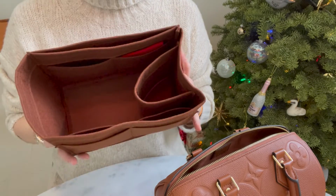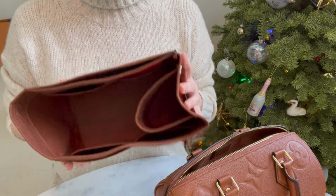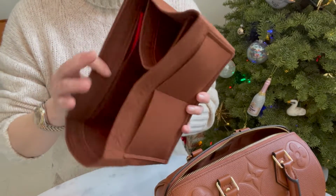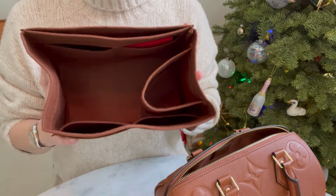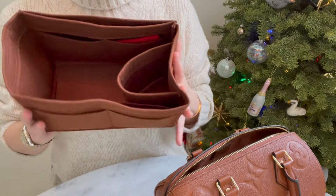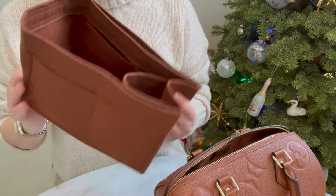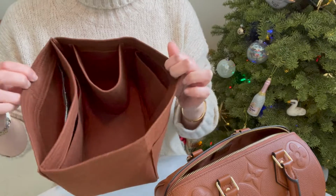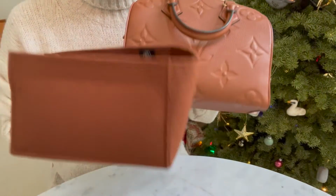I have a whole review on the Speedy 20 insert, and that insert is a little bit different. This 1.2 in this fabric is really, really soft and really pliable. The Speedy 20 insert, you can see the insert review on that. It's a little bit stiffer, and the Speedy 20 is a little bit different. So no issues with this insert causing marks. It's, again, really just fantastic. And look, color matches.